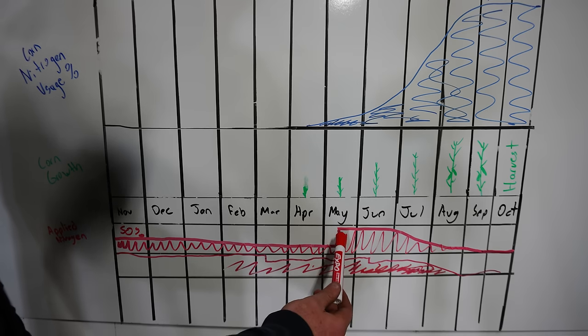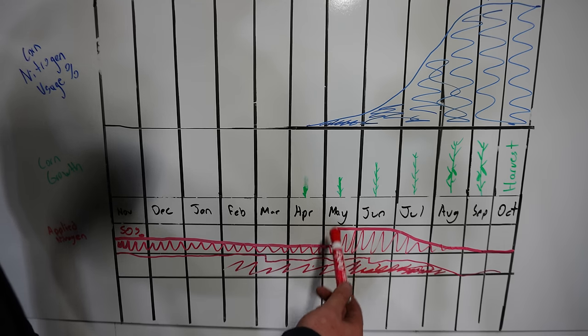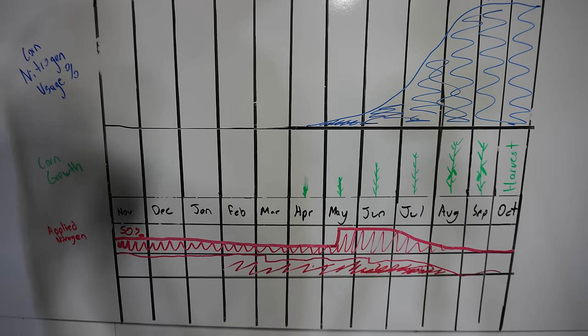Obviously, you have side dressing opportunities. You can use anhydrous or 32% as well as top dressing with urea if you want in May, June, or July. That entirely depends on what kind of application equipment and tolerance to running over corn you have personally.